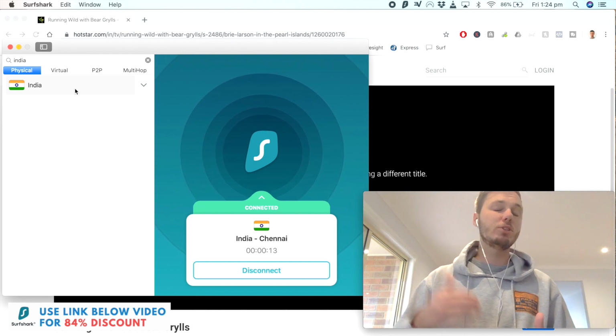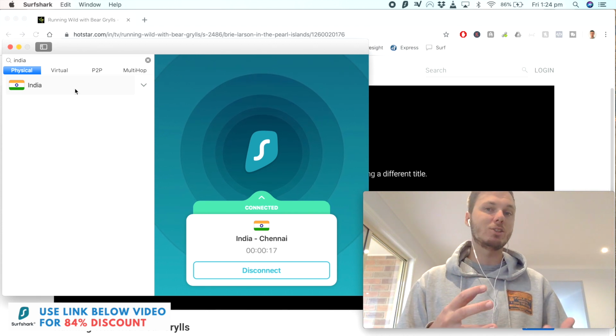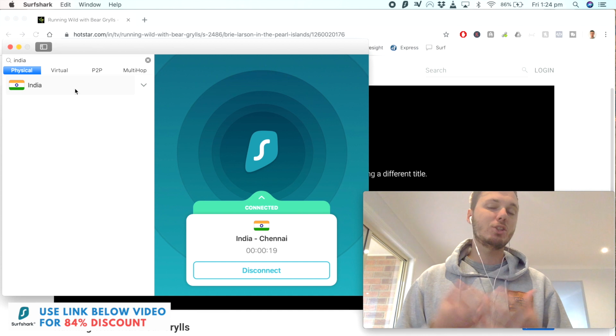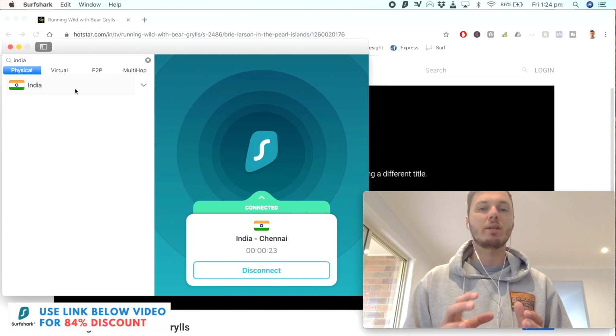And just as a quick side note, this same method will also allow you to unlock Voot, and you can also go ahead and connect to maybe American, UK, or Australian servers, and also unlock additional content and movies that you may not be able to access in your current location.